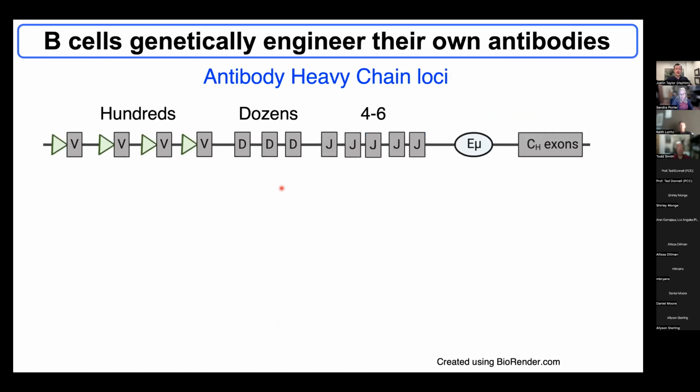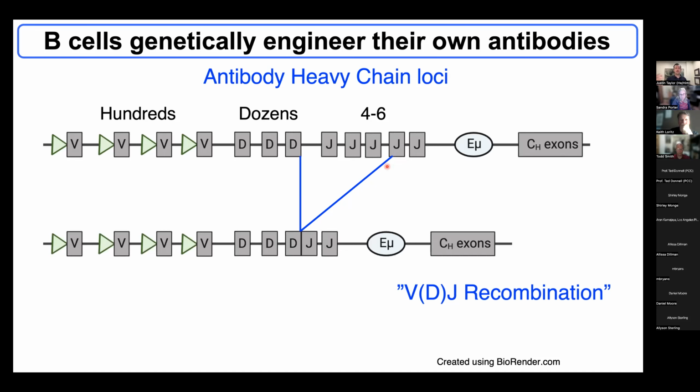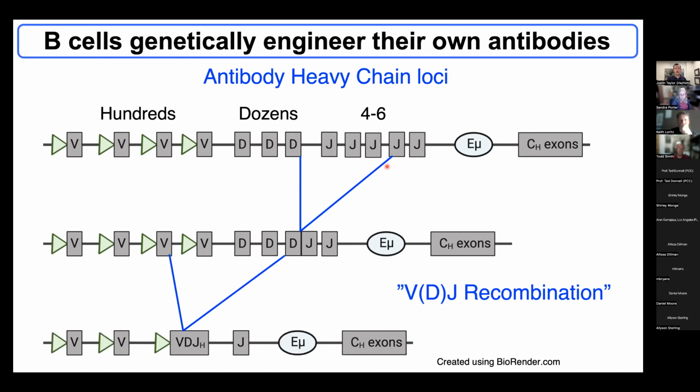So why is this complicated? Now, this hopefully is not an overwhelming slide with lots of information on it, but I wanted to get a little bit into VDJ recombination. This is how each individual B cell during development generates its unique antibody. If you look at the heavy chain loci in the genome, in any cell in your body, you'll find there are hundreds of different V segments, dozens of D segments, and then a handful of J segments. VDJ recombination is where each individual B cell first links together a D and a J segment, essentially genetically engineering itself to bring these two together, cutting out all the DNA in between. It then links the V to the DJ segment, again cutting out all the DNA in between. Every single B cell as it develops does this independently.